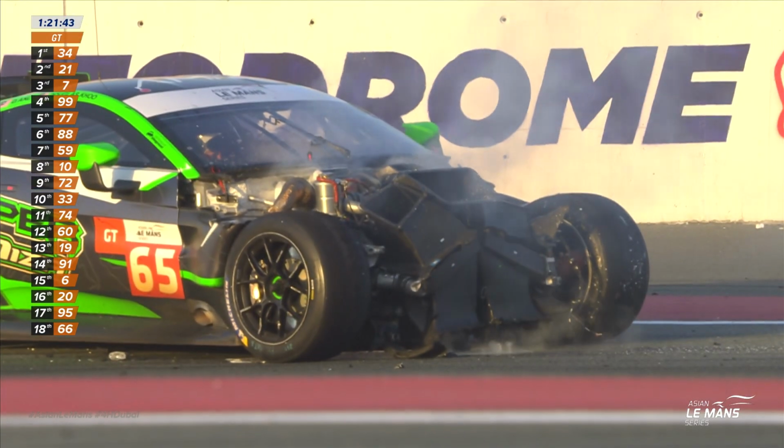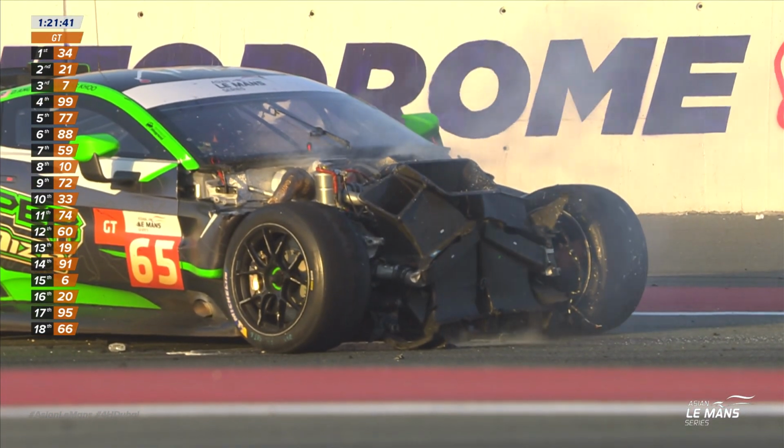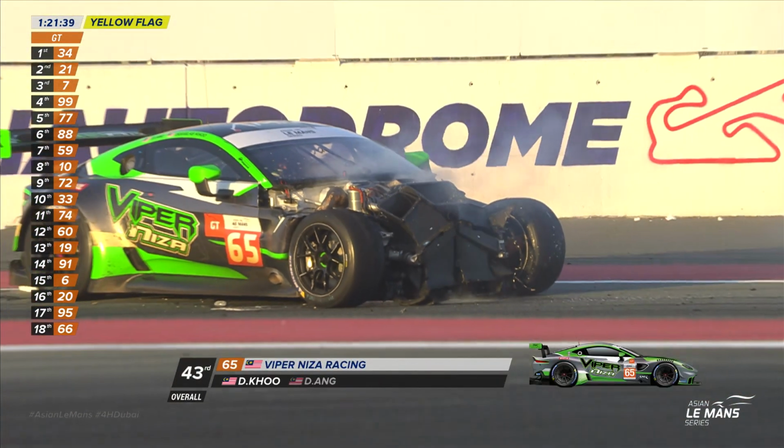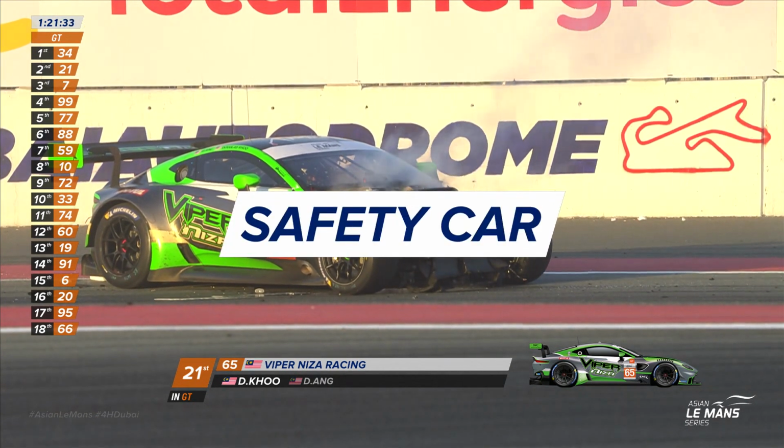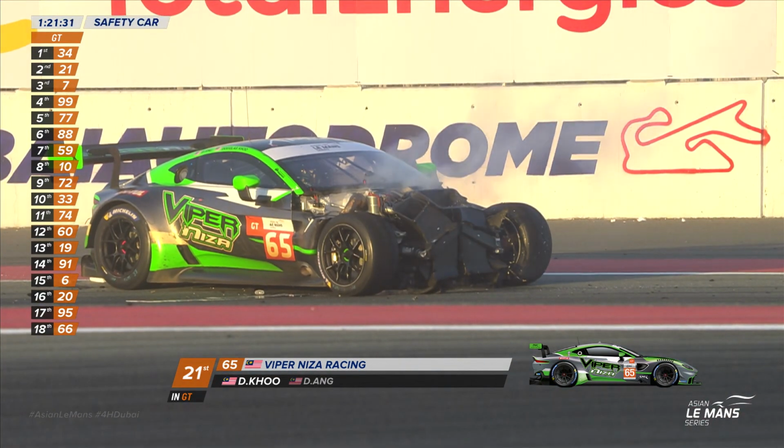Oh, big trouble for the number 65 car. And this could be another safety car. Douglas right now. Koo back in the car and in trouble. That car is fluid everywhere. Safety car called immediately.